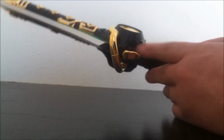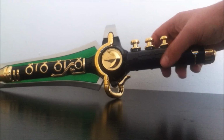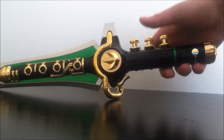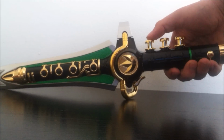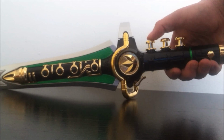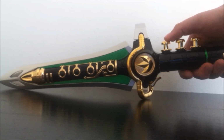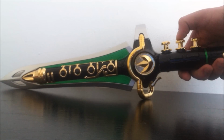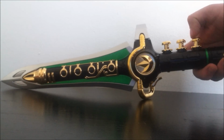There is an on-off switch, which is this piece. So you have the on-off switch. And I'm going to try to balance it right here. That way we can play the sounds and you guys can actually look at the dagger. So the first button, sort of a slashing noise. The second button, it's like a clinging noise. And then the third button is more of a swoosh noise.